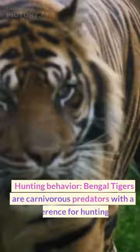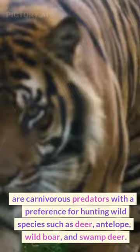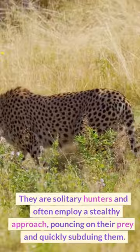Hunting behavior. Bengal tigers are carnivorous predators with a preference for hunting wild species such as deer, antelope, wild boar, and swamp deer. They are solitary hunters and often employ a stealthy approach, pouncing on their prey and quickly subduing them.